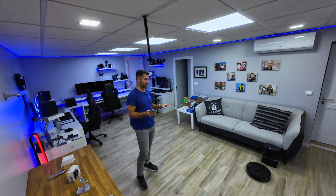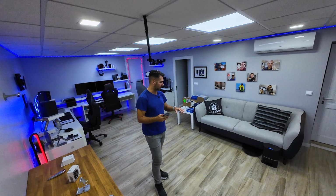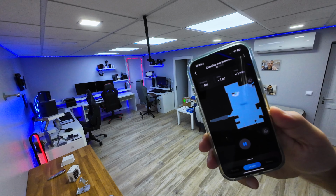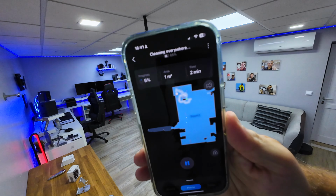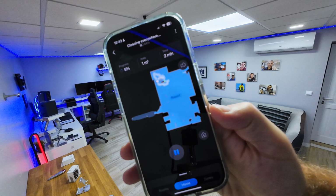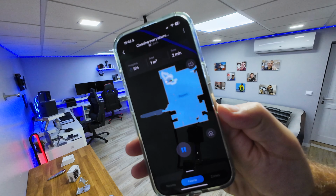So the mapping was really quick. That was the quickest one that I've tried, because with other models that we have seen, while it's mapping, it's doing the cleaning for the first time as well. And this one doesn't. It just does the map, which is really accurate. But now it will do the cleaning process, and I believe that it will find a lot of barriers here. So now it's doing the first cleaning session and is going through the map, and it's drawing in white what it is cleaning. So it's going to find a few barriers here, but let's test it out and see what we get.